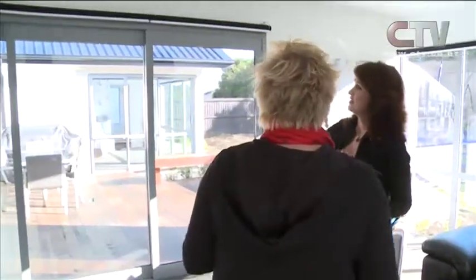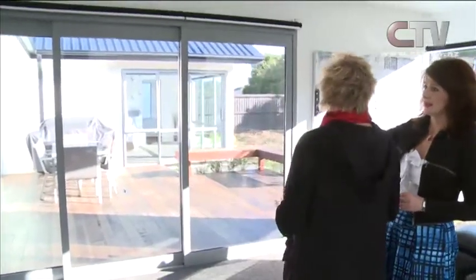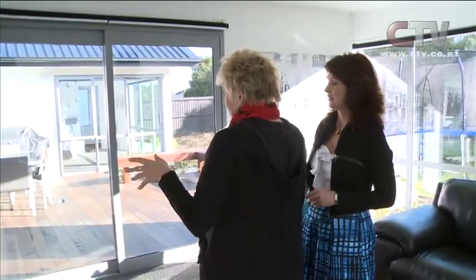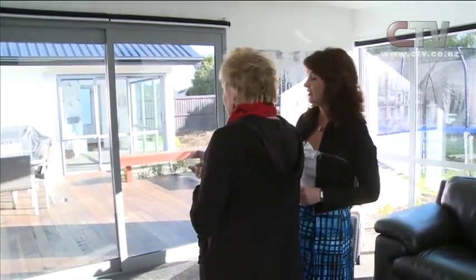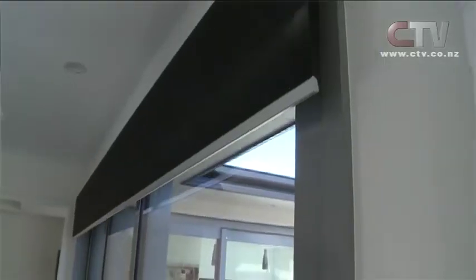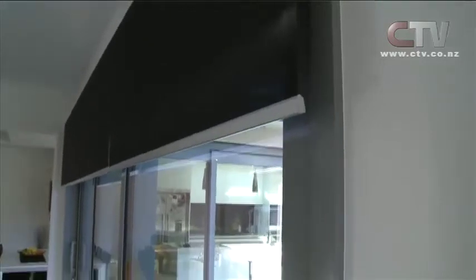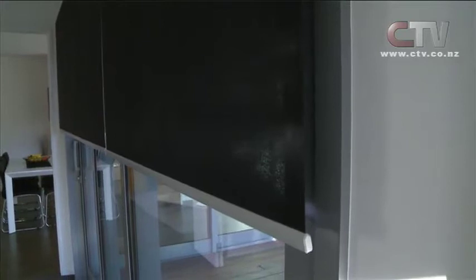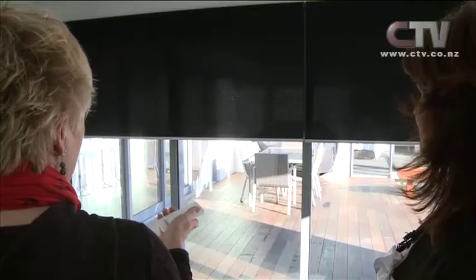Exactly. They've actually got the motorised blinds. Now these are great. Anyone that's wanting expensive windows with blinds is to motorise them. So as you can see them going down, put them up on the wall so the kids don't keep playing with them. Gorgeous. Look at that. So you can stop them anywhere you want.